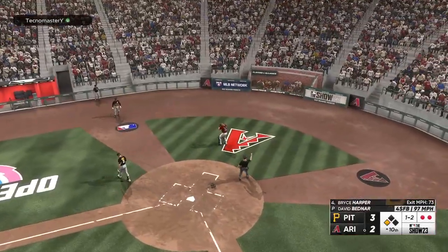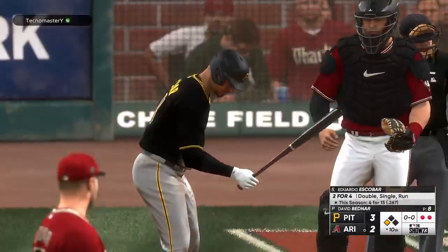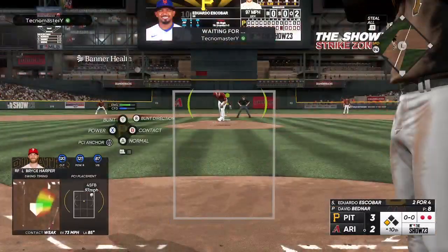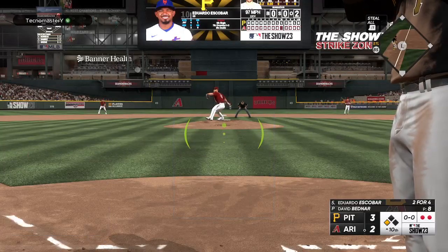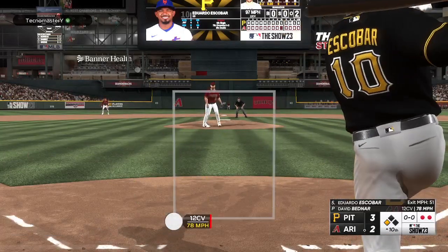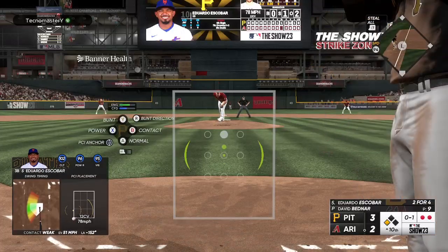Rutschman snags it for the second out. Eduardo Escobar, the next Pirate to hit. Really good piece of hitting last time, going to the opposite field. And first offering is fouled off. Runner at third, 2 away.